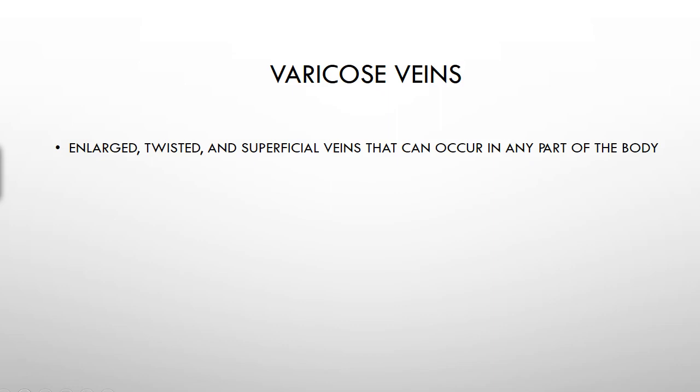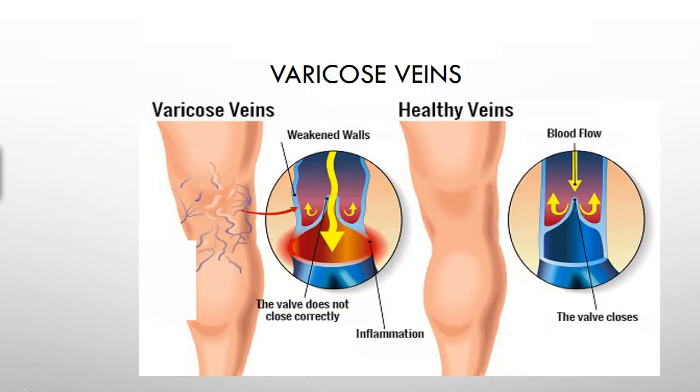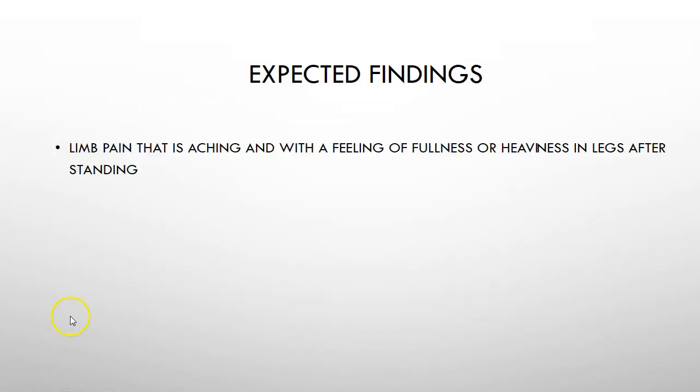So varicose veins are enlarged, twisted, superficial veins that occur in any part of the body. They rupture. Your risk factors are being female, over 30, prolonged standing, being pregnant, being obese, and having a family history. The treatment for varicose veins is sclerotherapy. In varicose veins, you see that the walls are weakened and it doesn't close correctly, but with healthy veins, it does close correctly. Your expected findings are limb pain that is aching and a feeling of fullness or heaviness in your legs after standing.